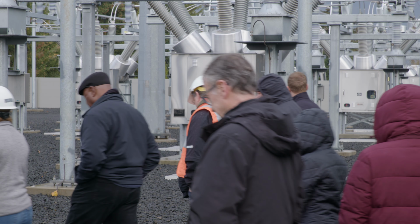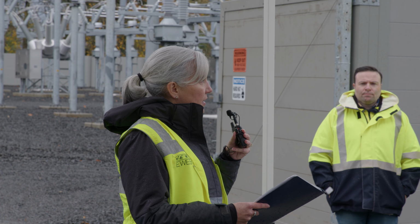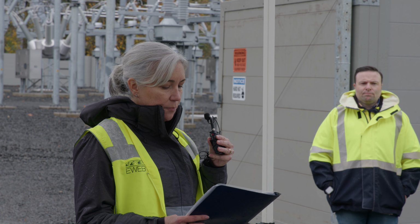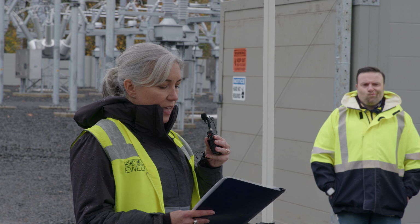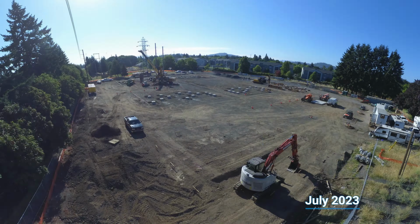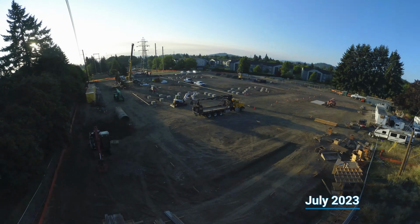Some of the benefits of the newly rebuilt Currin Substation include improved resiliency and reliability, operational and maintenance flexibility, and increased capacity. For reliability and resiliency, this was built to modern seismic standards so that we can withstand an event such as the Cascadia subduction zone earthquake.